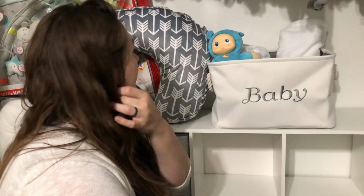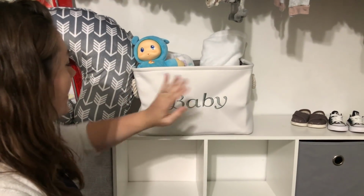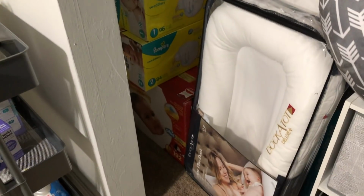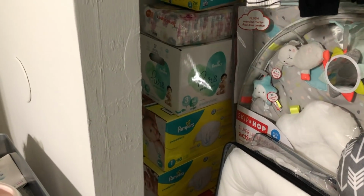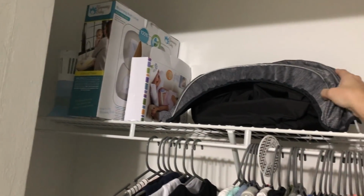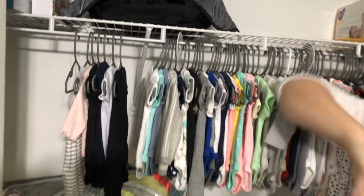Up over here on the top is kind of random, but we have extra blankets. Her cute little glow worm. We only have a couple pairs of shoes. The Boppy, playmat, Dock-a-Tot, then all the extra diapers back there. Those are size 3 and up, or well, some of them are 1s and 2s, but a lot of 3s. And up here, just some random stuff we're probably not going to use, like the car seat hood cover thing that we took off. All right, so that's the closet.